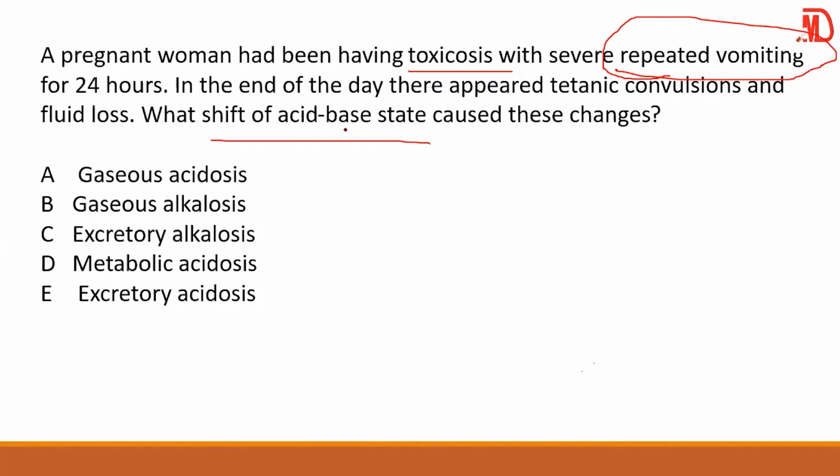And so if acid is secreted, what will be left inside you will be alkaline. And so therefore, we're having excretory alkalosis, also known as non-gaseous alkalosis or metabolic alkalosis. All of these things mean the same. I have said this one like a billion times. So please, if you've not watched the videos, do justice to the videos, and all of these will make sense to you. So your answer is C.